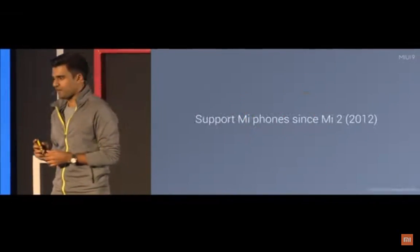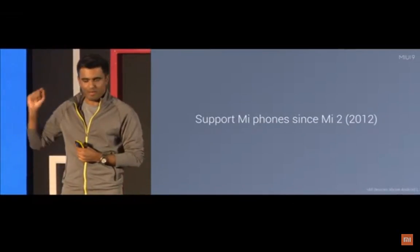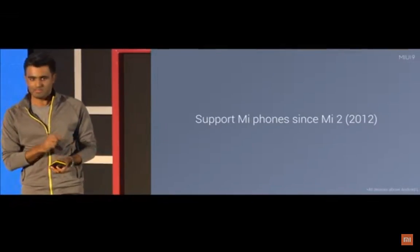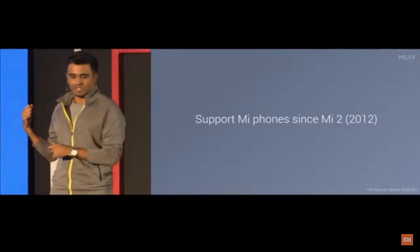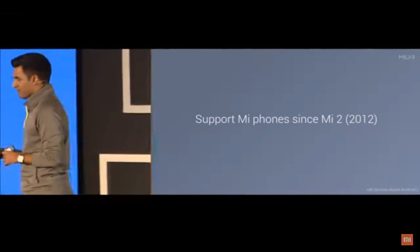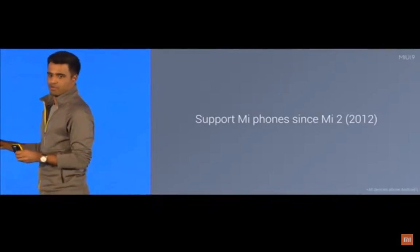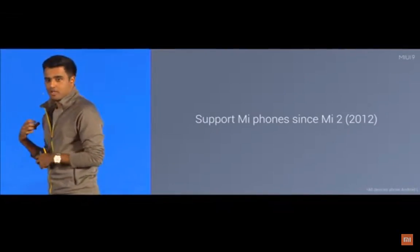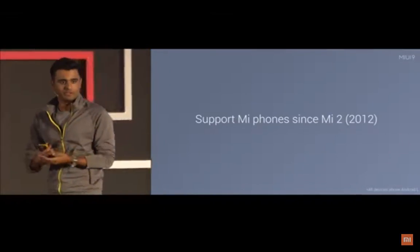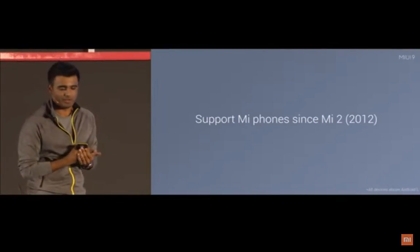And it's not just fixed for recent devices. We backport this patch to phones going as far back as the Mi 2, which was launched in 2012. So I think, as far as we're aware, this is by far the oldest Android phone which will have this patch. Even Google devices do not get security updates for 5 years. And we are supporting a 5-year-old phone with the latest security patch.